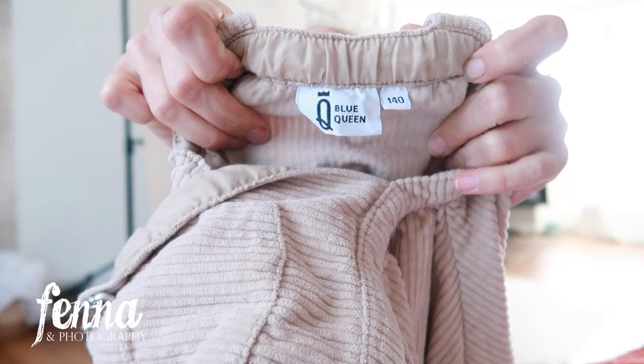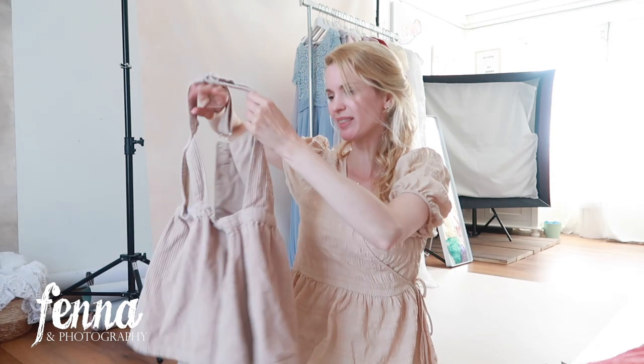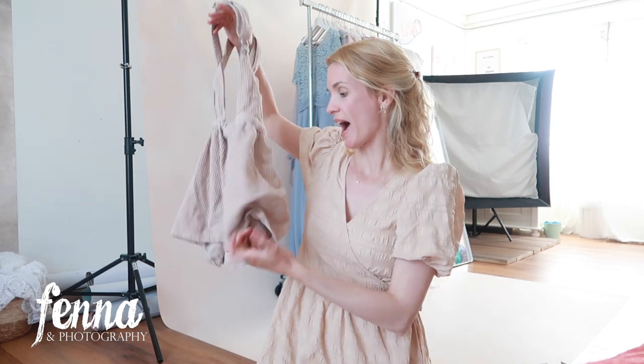Just not completely smooth, which is like this corduroy texture. So the brand is called Blue Queen, and I got it a size bigger than she actually wears because I think dresses are often too short for girls. She loves to play around, and then she usually wears like biker shorts underneath, like short cotton leggings. So yeah, I want her to wear this with like a knitted jumper and then knee-high socks and her cowboy boots. I think it's gonna be super super cute, so I'm so happy our dresses came in.